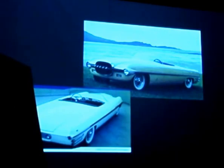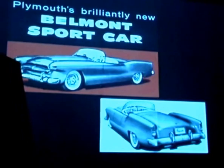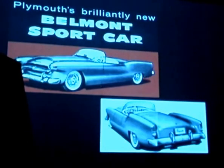So be it. There were a number of Ghia-built show cars that resembled this between different Chrysler divisions, whether it was Plymouth, Dodge, or I think there was even a DeSoto version of it. The next one is a car I had not seen before. It's been around for too long. 54 Plymouth Belmont, two-seater, aimed at the Thunderbird and Corvette.